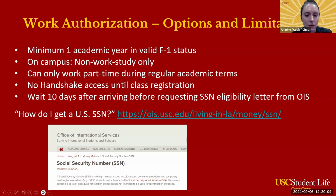So other questions. We often get a question about whether you have access to Handshake right at the beginning of the semester. All of you have that now, but usually you don't. If you didn't have Handshake access yet, you wouldn't get it until you registered for classes.